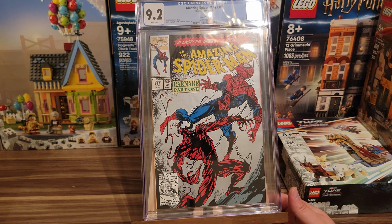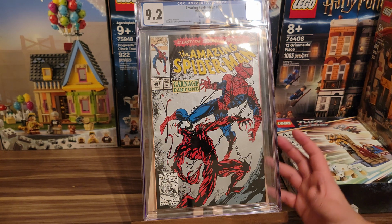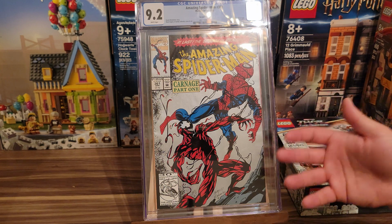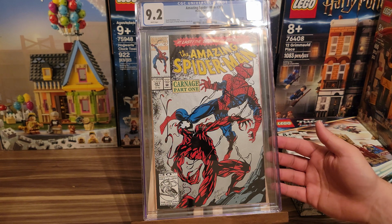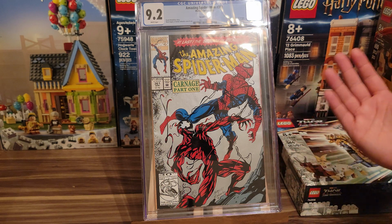Carnage, again, is one of my top 5 favorite villains in all of Marvel, so I've wanted this for a very, very long time. And since this was the first full appearance of Carnage, this is kind of like the one that a lot of collectors really hover to. I wish the Venom 2 movie would have been a little bit better to actually push Carnage a lot higher, but I'm extremely excited to add this one to my collection. This is easily my favorite comic that I own, by far. I will cherish this forever.